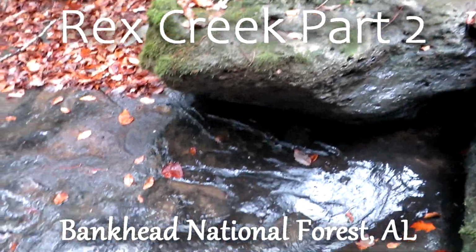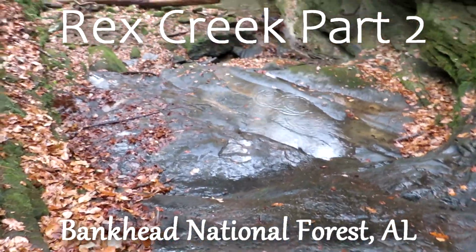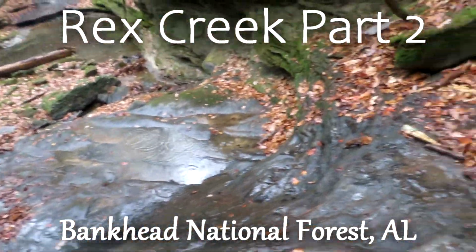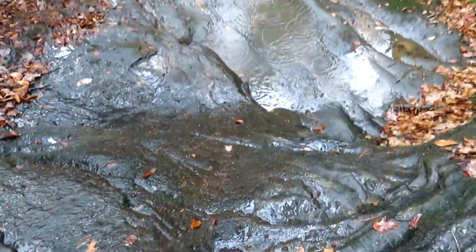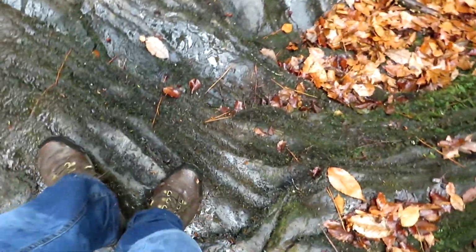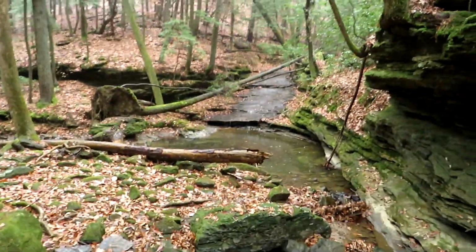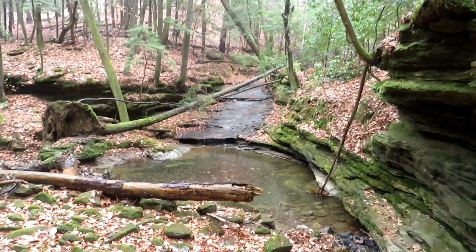Yeah, it's low enough. We're actually going to hike down the falls itself here. I think this would be slick, but it's really not. Just have to be careful with your footing. And save just a little bit of walk.